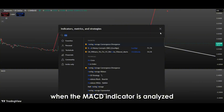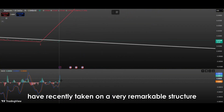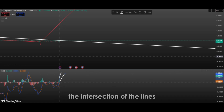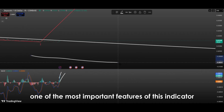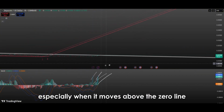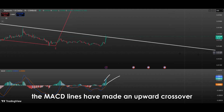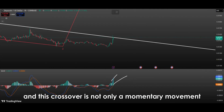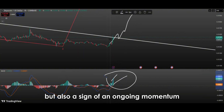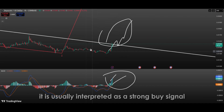When the MACD indicator is analyzed, it is seen that the price movements have recently taken on a very remarkable structure. The intersection of the lines, one of the most important features of this indicator, gains even more meaning, especially when it moves above the zero line. In the current outlook, the MACD lines have made an upward crossover, and this crossover is not only a momentary movement, but also a sign of an ongoing momentum. When the MACD line crosses the signal line from below, it is usually interpreted as a strong buy signal.